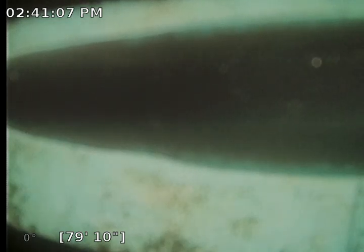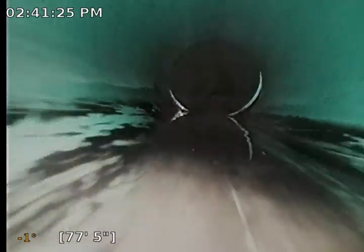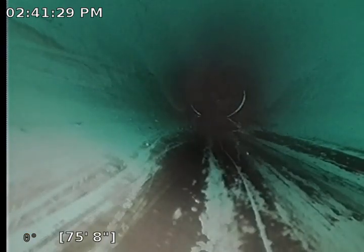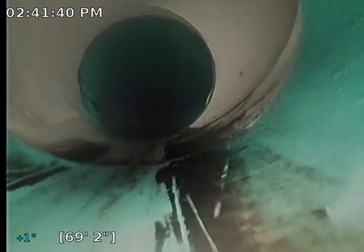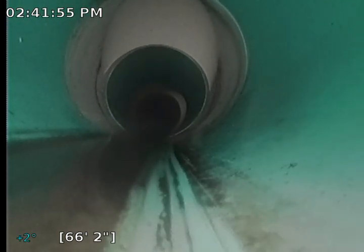Okay, offset is right there. We can see the lip of the pipe. So we're gonna locate that. All right, we got this point located, and it is 4'1". And I will keep recording coming back out. We can see clear the offset right there. All right, this is a clean out.